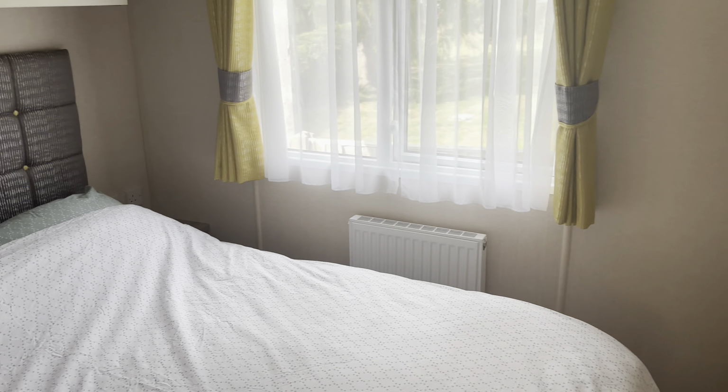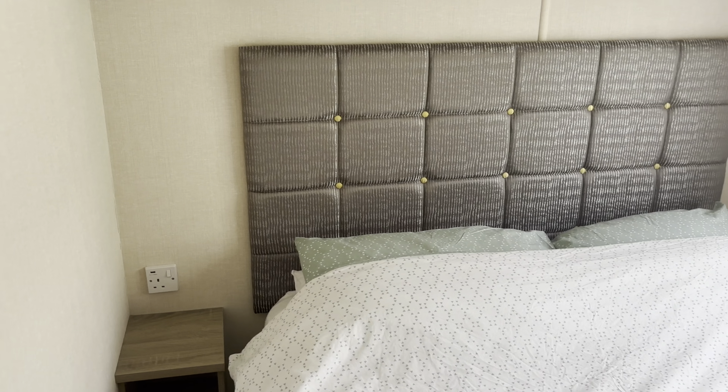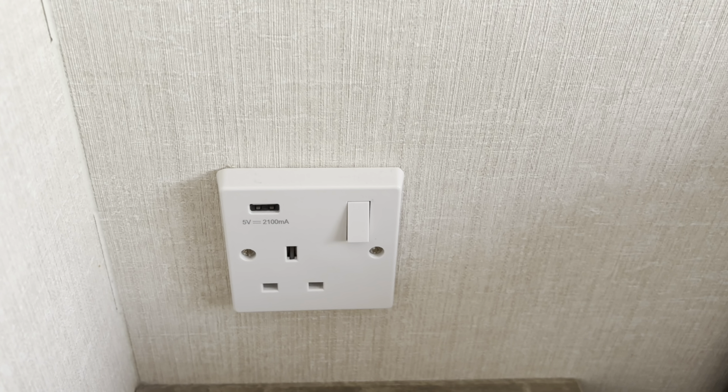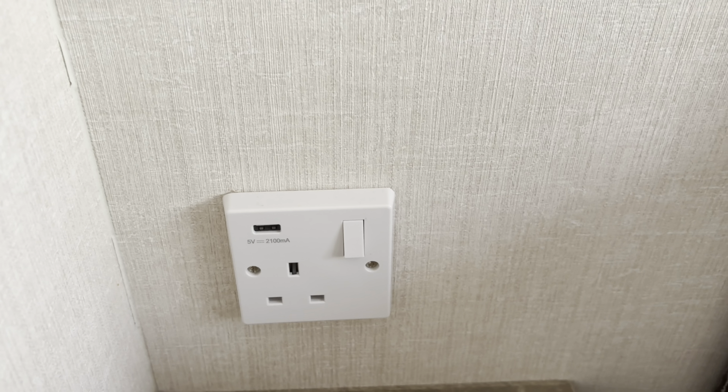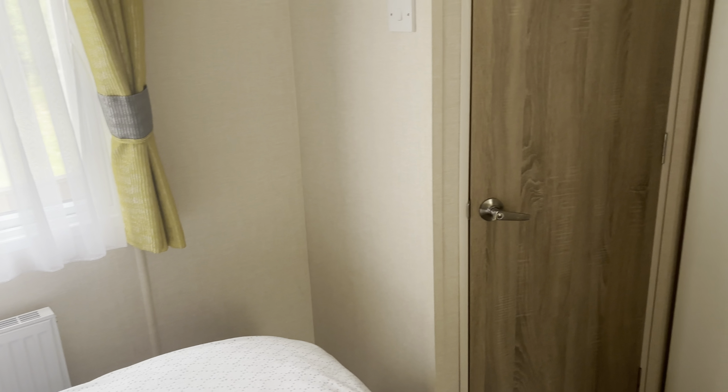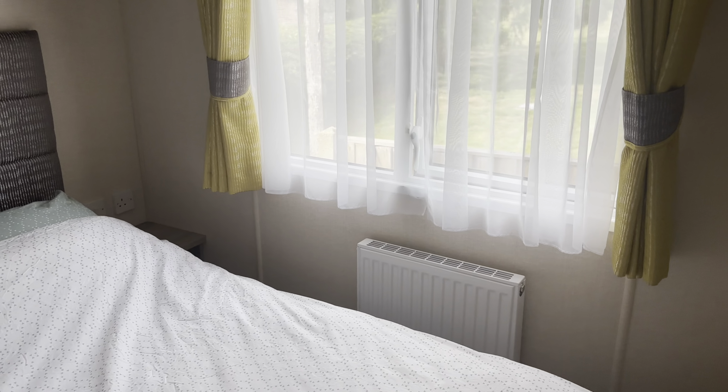So then we've got the master bedroom. So this is the master bedroom. Oh, one thing to touch on, a few plugs out in the lounge area. They've got USBs built in, so USB chargers, so that's really handy. So if you do forget your charger, like I've done so many times in travel lodges up and down the country, you don't have to worry, because you do have somewhere to plug it in. You do have the USB capability.